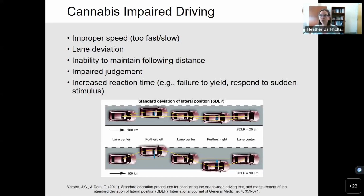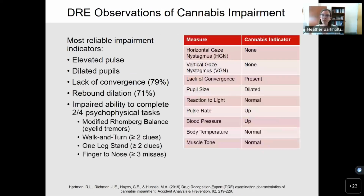When we do impaired driving tests, we look for the standard deviation of lateral position, which is a measure of weaving of the vehicle within the lane. I'm not going to go over these in detail, but the most reliable indicators of impairment from the drug recognition expert perspective are a culmination of nuanced observations, which makes interpretation very challenging.